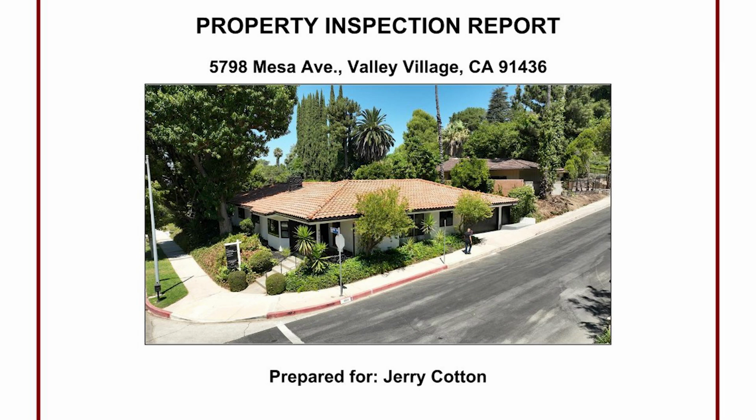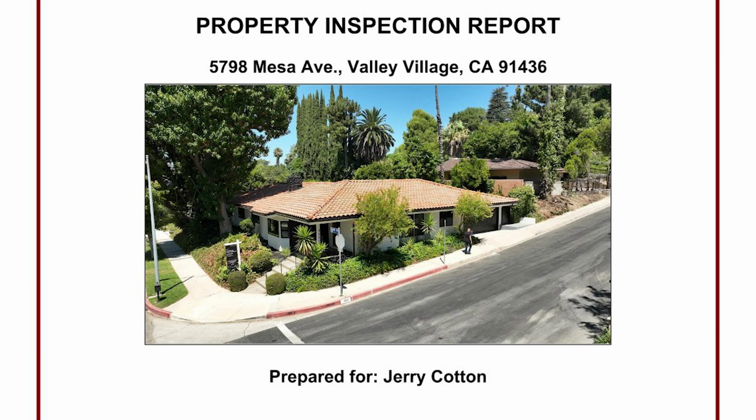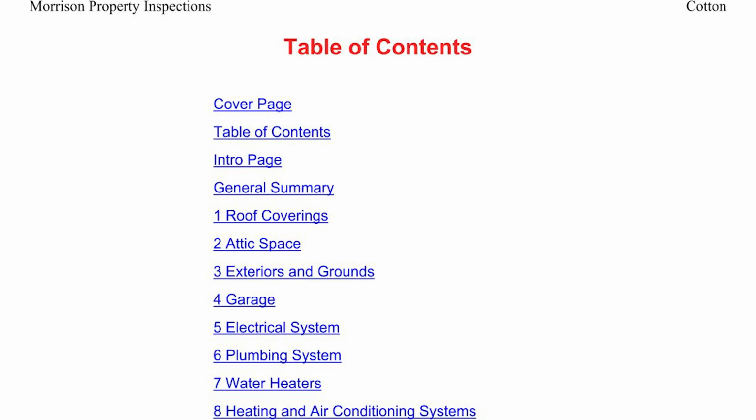I always tell inspectors, don't take a picture of the house straight on while you're standing across the street, because if your camera's tilted at all, it might look like the house is sinking, and sometimes the lens bows a little bit, which makes it look weird. So an angled shot like this really is the way to do it, especially since you can tell this house is on a street that's pretty well sloped. Then there's a nice table of contents.